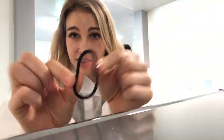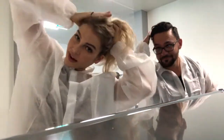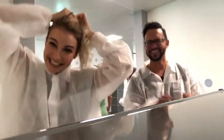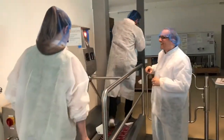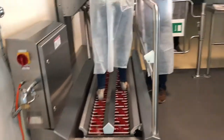Also very important, tie up the hair because otherwise somebody will be having maybe some chocolate bars with hair inside. Yeah, wow. I'm so excited. It's such a sweet sensation. Next, we have to get our shoes clean.